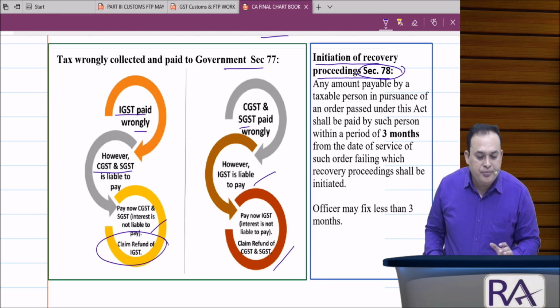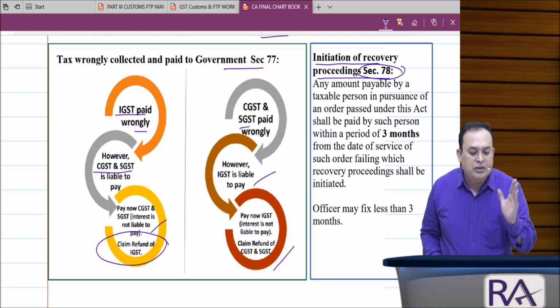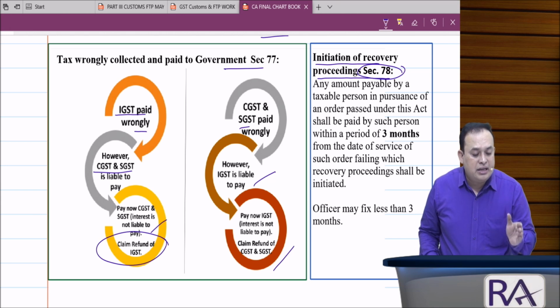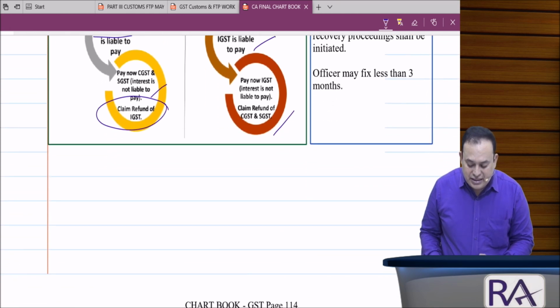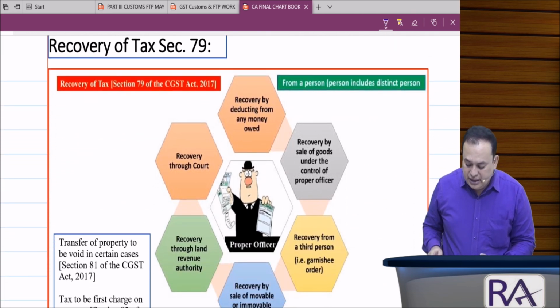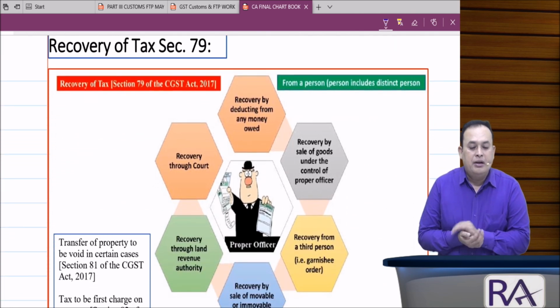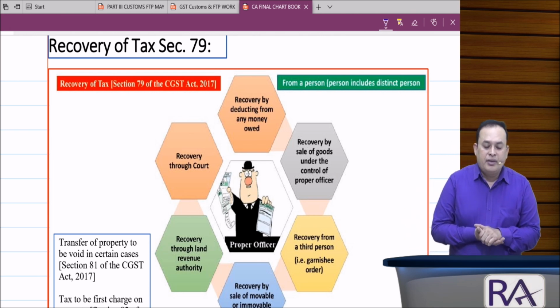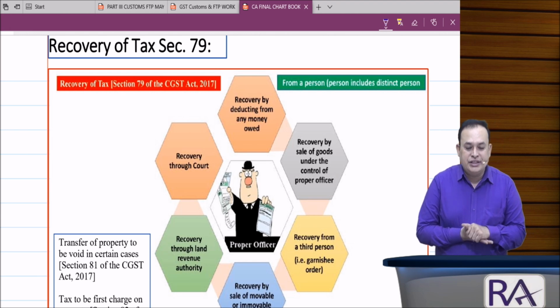With this, we have covered the concept of tax collected but not paid. Is that clear, my dear sir? Continuing from here, an important section, section 79, which talks about recovery of tax. Section 79 of the CGST.